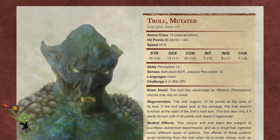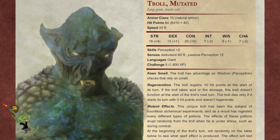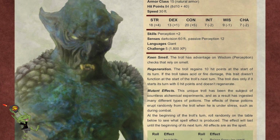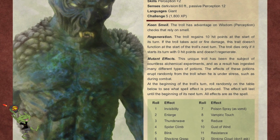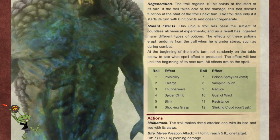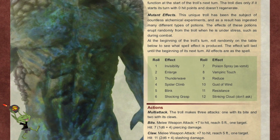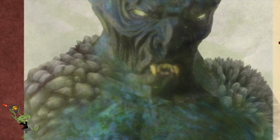Now, the mutated troll is really cool. It's similar to your standard troll, except it's been experimented on extensively, giving it special abilities. Pretty much every round you make a roll to determine what mutation is going to become visible or usable for that particular round. So it could be enlarged, it could be invisible, it could produce a thunder wave, a shocking grasp, as well as a variety of other awesome effects. So to have a troll, which is already a threat for low-level adventurers, and then add these other things on top of it, it just makes it disgusting. Yeah, and also the picture for the troll, he's pretty gnarly looking as well, as you can see.